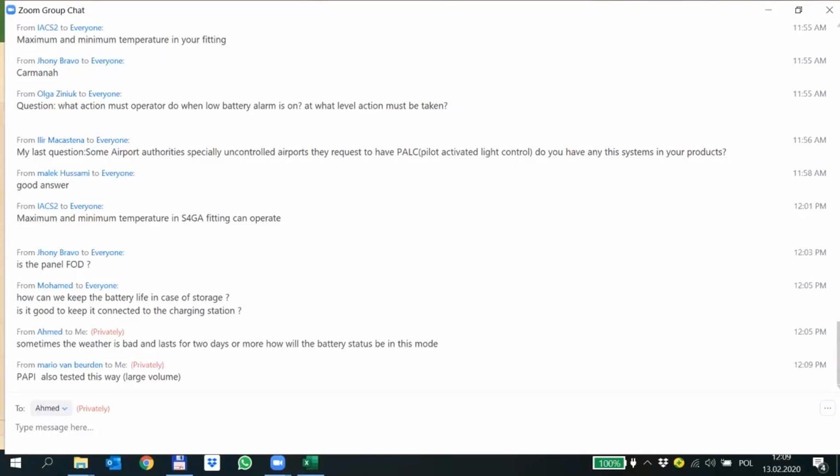I think that this movie answered the question about jet blast, and whether the panel or the light can create any sort of damage for the airplane in case of takeoff or landing. It's not. And S4GA is the only manufacturer that performed such a jet blast test in a wind tunnel.